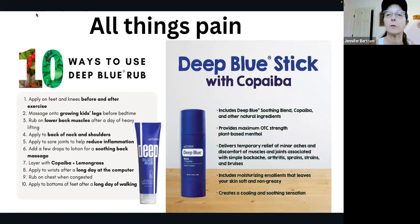Then you have the lotion, which is amazing. I love to do it before and after exercise. I do it while I'm gardening, or I'm gonna go to Summerfest. I put it on the bottom of my feet, or if you're gonna go to an all-day event, you're traveling. These are all really good reasons to use Deep Blue.